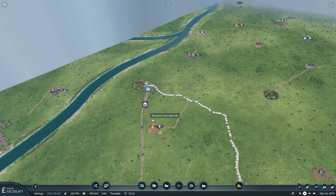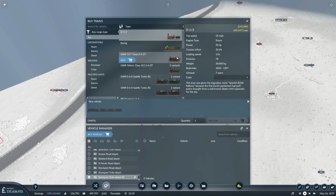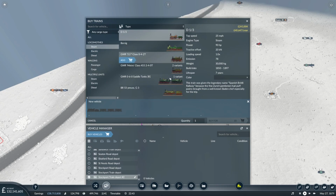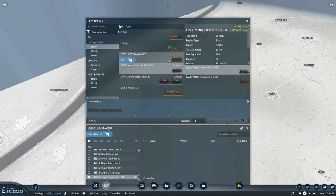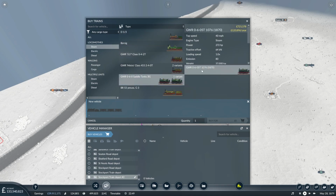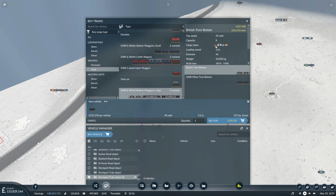So, let's get some trains out. I think we're going to get 2 to start with. My god, this game is slow. That's another reason why I want to get some of these road vehicles off the road, because we are starting to experience chugging. And as you all know, I'm not a huge fan of chugging. It is going to have to be a saddle tank again. I can't wait to get some more variety. Let's put it that way. You can hold logs and planks, which is perfect.